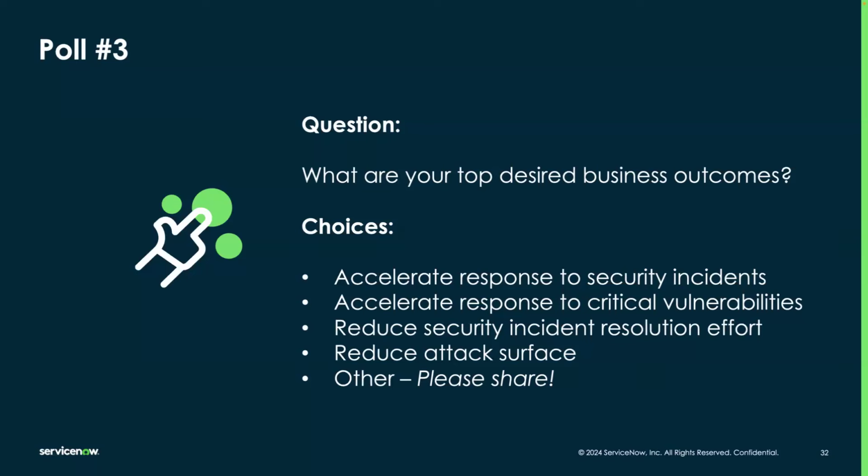And we'll keep it open as we've still got some people responding and some responses coming in. Looks like a little bit of a stronger focus on accelerating response to critical vulnerabilities, with some interest, of course, in security incidents as well. So very interesting for sure.